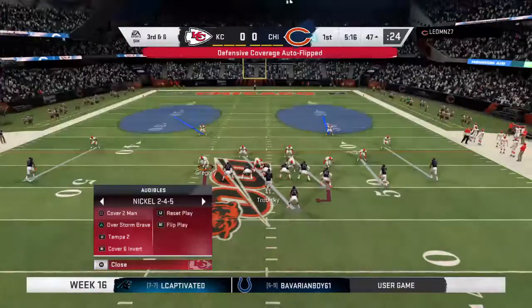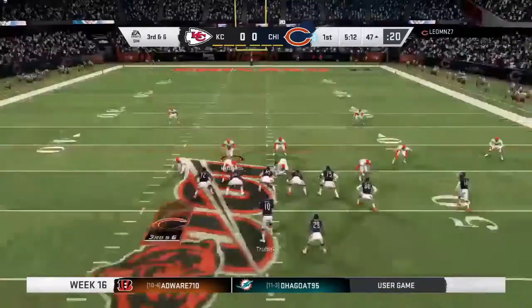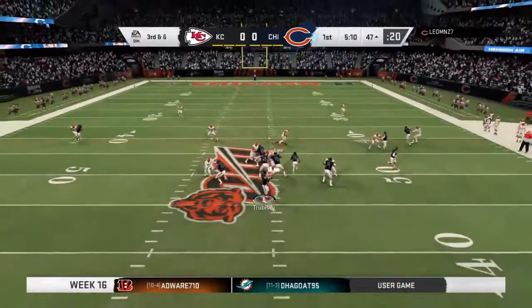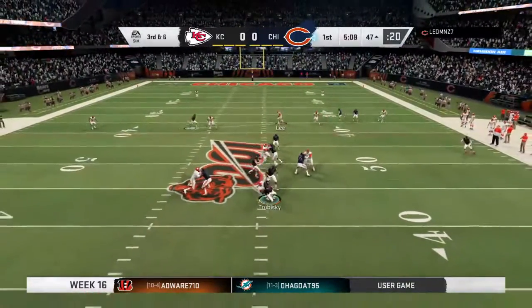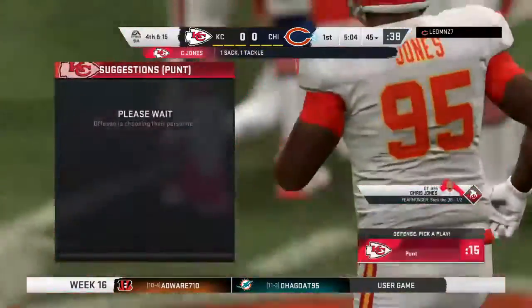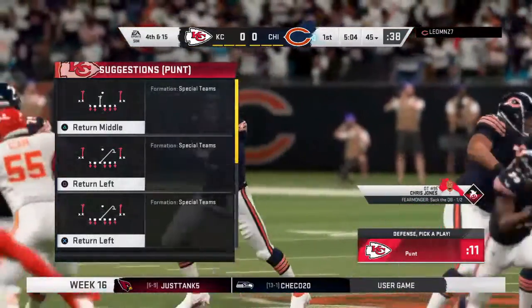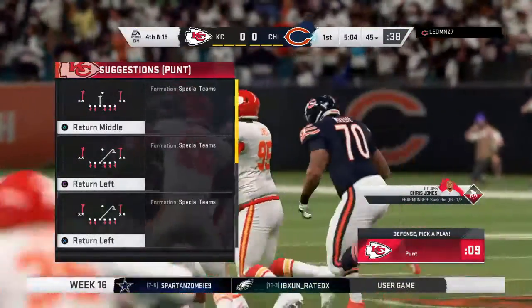Now on third down, an extra DB out there for the Chiefs. From the shotgun is Trubisky, and he's taken down. A Chiefs sack. Chris Jones, he's the one to get him, and that is sack number 7 for him on the year.